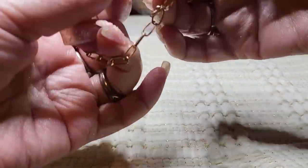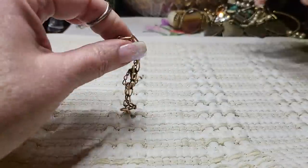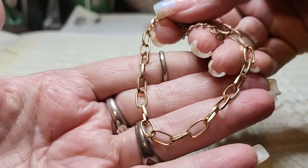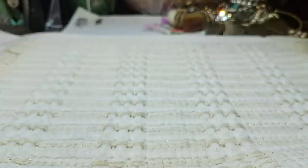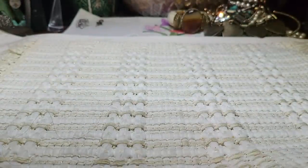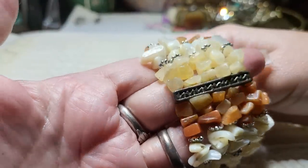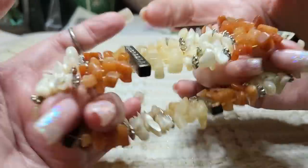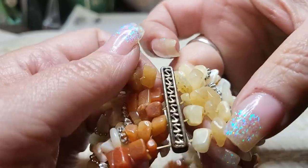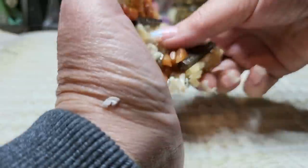Okay, we have a gold tone bracelet. Brass tone. Picks up. Yeah, gold tone bracelet. Okay, and it has a lobster claw clasp. All right, then we have another bracelet. Oh, carnelian agate, mother of pearl. I don't know what these are. Agate. Yeah, those are pretty. Nice stretch. Look how they got these bars on them. Yeah, that's pretty.